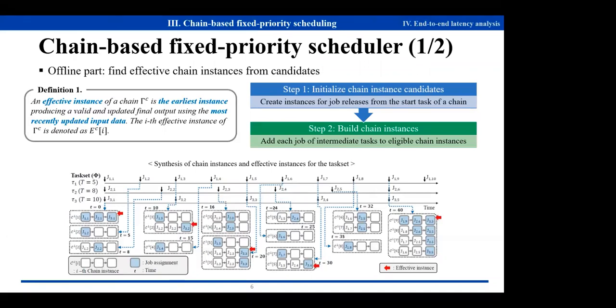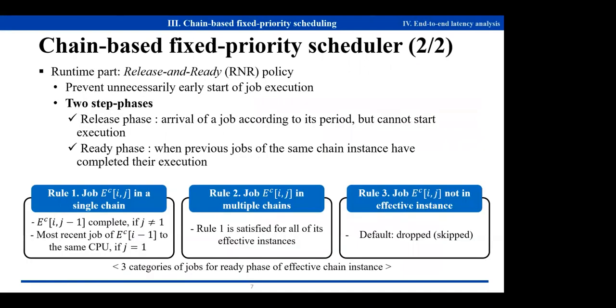In the figure below, those connected with three pairs mean individual chain instances, and jobs are assigned when they are released. Effective chain instances are indicated by red arrows, and there are four effective chain instances during the hyperperiod in this example. Now the runtime part.